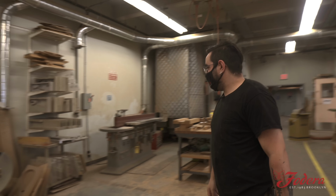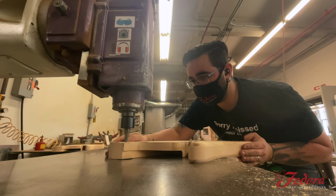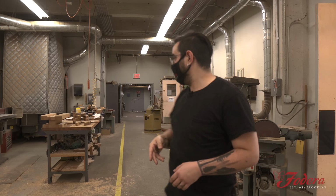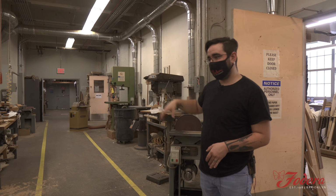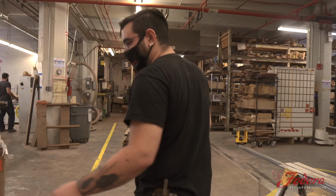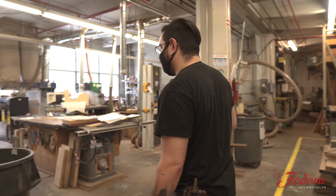So in here we have the machine hallway, where we have everything from our pin router to our small bandsaw, large edge sander, flatbed sander, chop saw, various different grinders, the routing table where all the pickups are routed and control cavities. So as you come in, here's the chop saw where all the cutoffs kind of come around, and we'll use them for jigs, blocks, whatever really we need around the shop.